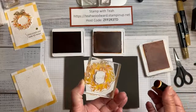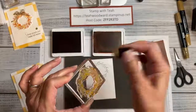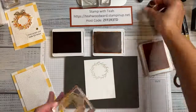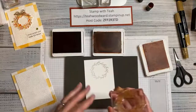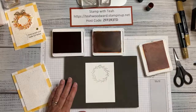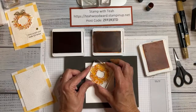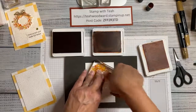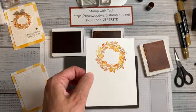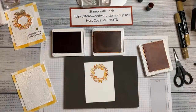Now, what I'm going to do is I am going to huff on this with my breath. And my breath will have just enough moisture in it to reactivate this ink. And stamping right over those branches. And look at how gorgeous that turned out. Isn't that pretty? I'm just in love with that technique.